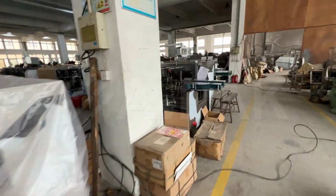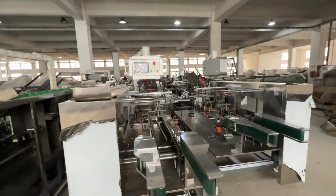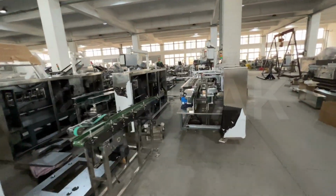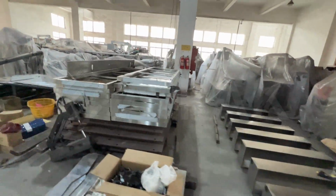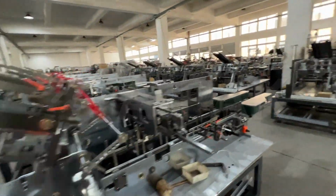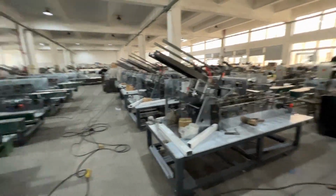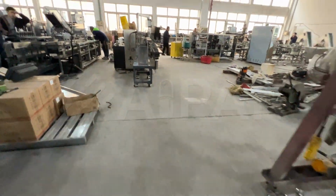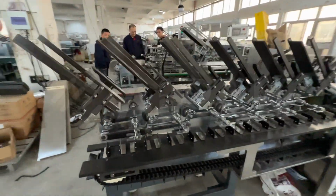And you see here, many ready stock. Different kinds of cutting machines can be ordered from us. This is the spare part. This is the frame. If you need the machine, we can deliver it in 30 days because these are half products, almost finished. And here is also the feeder.